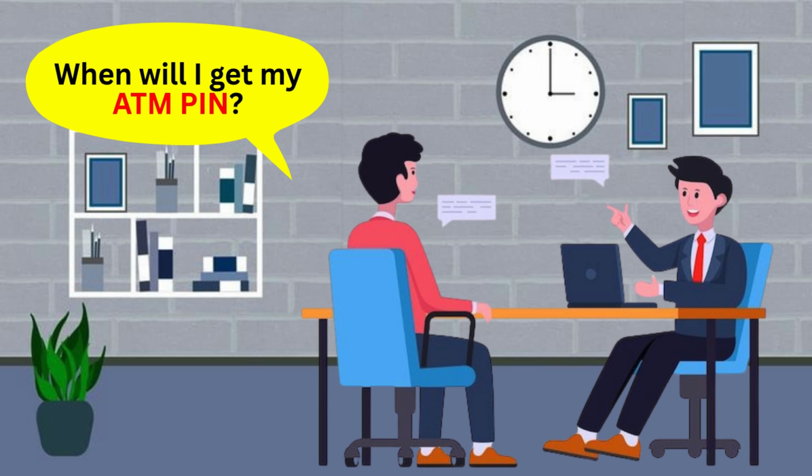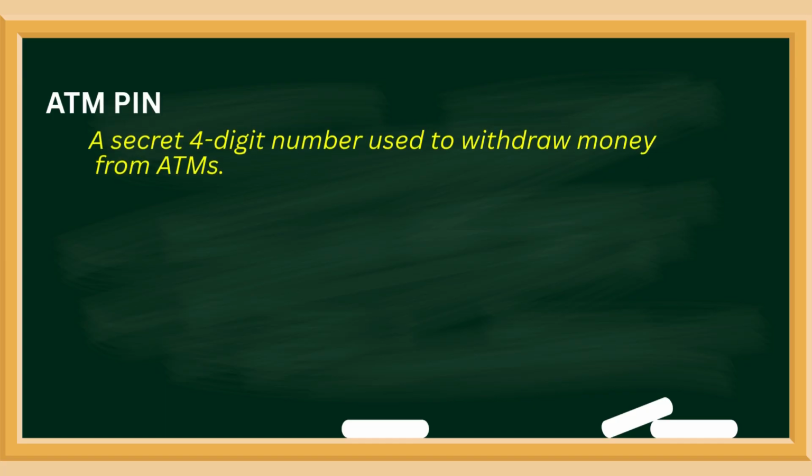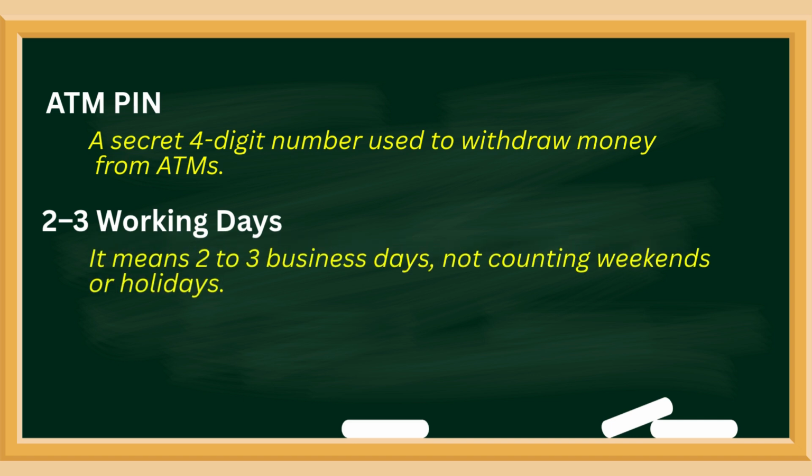When will I get my ATM PIN? It will be sent to your registered mobile number within 2 to 3 working days. ATM PIN, a secret 4-digit number used to withdraw money from ATMs. 2-3 working days. It means 2 to 3 business days, not counting weekends or holidays.